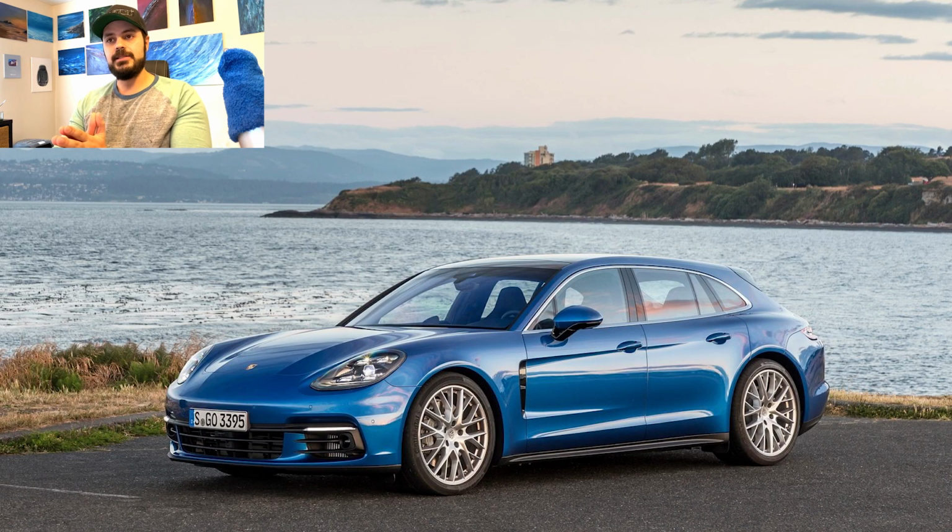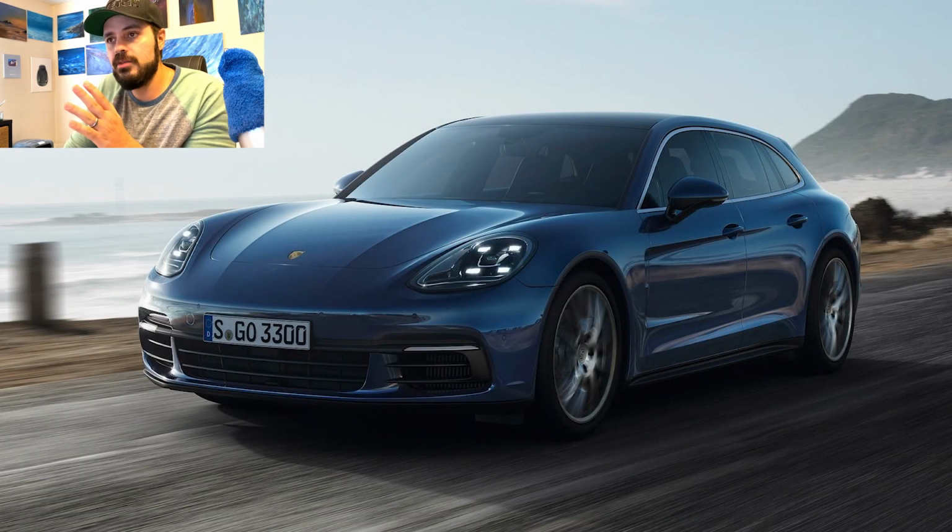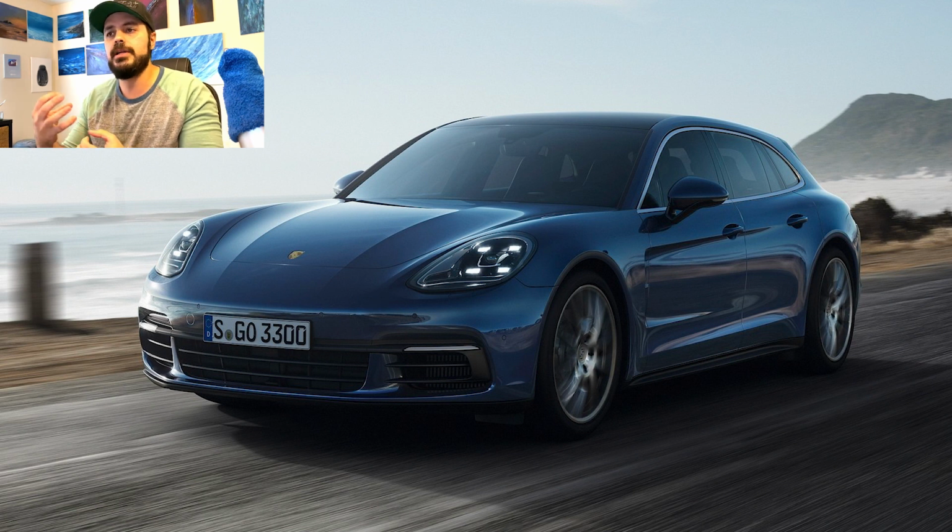Number 4 on the list is the Porsche Panamera Sport Turismo. So I'm gonna be completely honest here. I've never been a fan of the Porsche Panamera. I think it looks like Mr. Burns' head in a side view. The design feels too reliant on the 911.